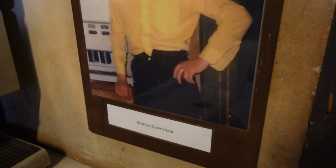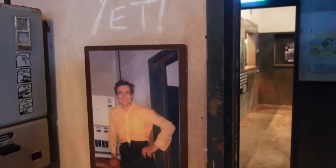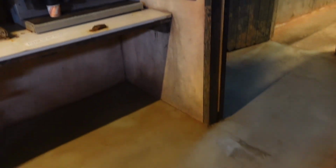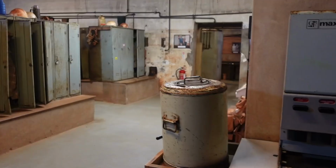What I like about this picture of Cosmo, the dryman, he's literally standing right where that photo is put. Because there's the coffee dispenser over his shoulder, and there's the door which is there, so he's literally standing right on that spot. I like things like that.